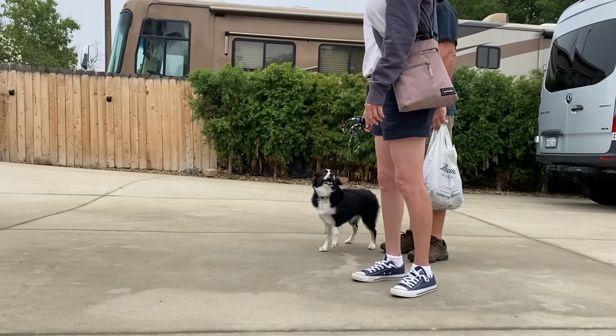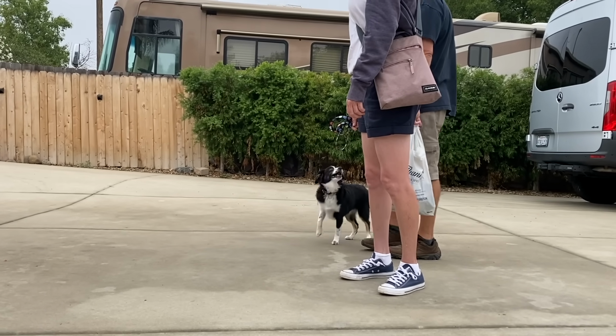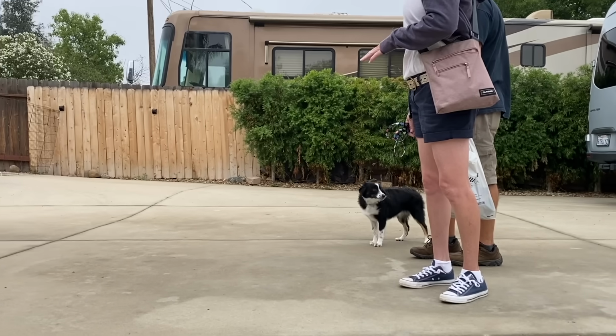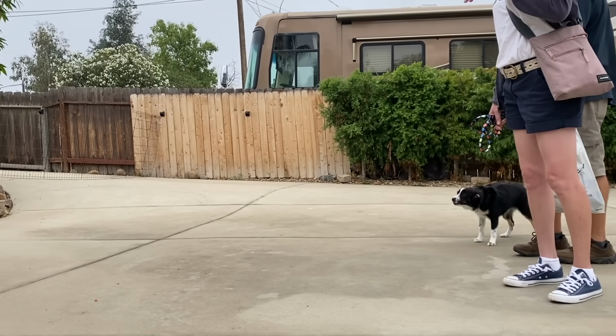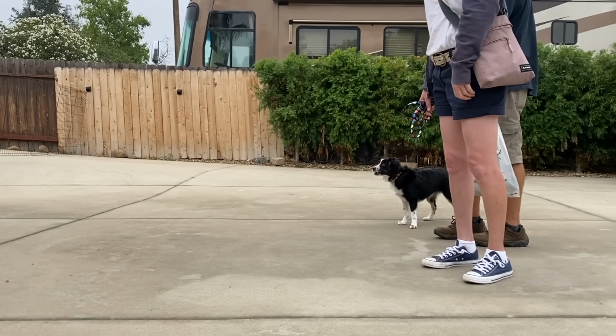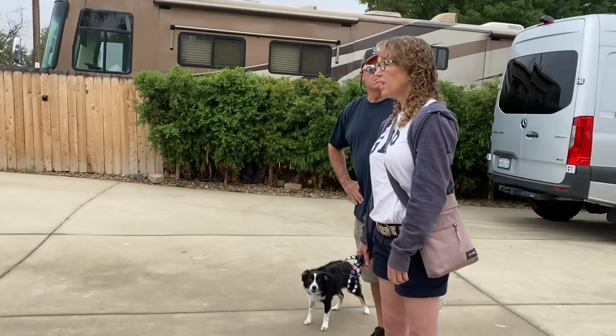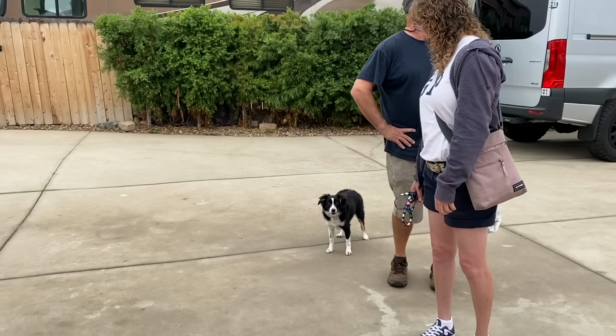In my opinion, counter conditioning does not work when the owners give treats. This dog went to another trainer, an all positive trainer, and the trainer said no, the owner needs to give treats. I do not agree with that. Look at the barking. A lot of barking, even after the treats, barking at me. That's another sign. Didn't work. Treats from me was not the answer.